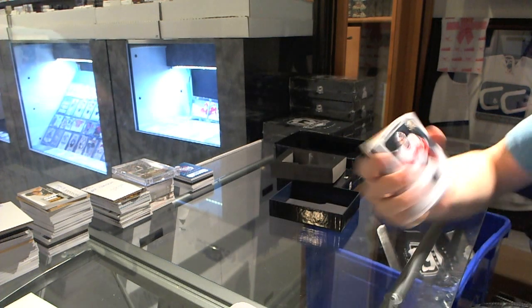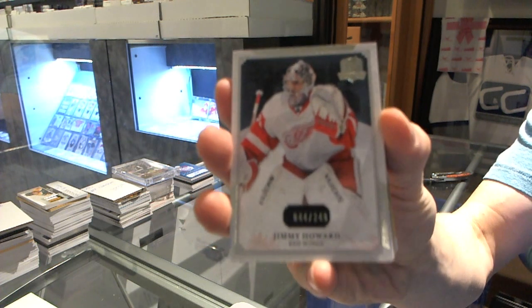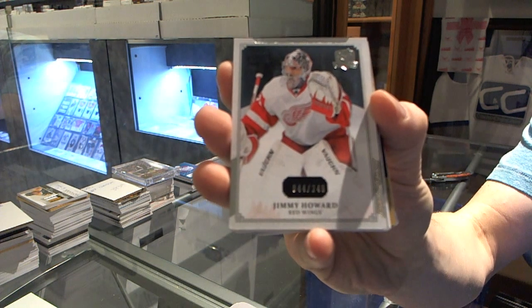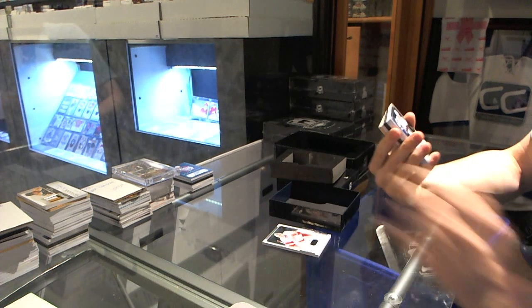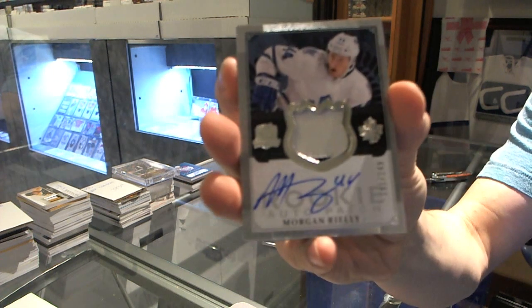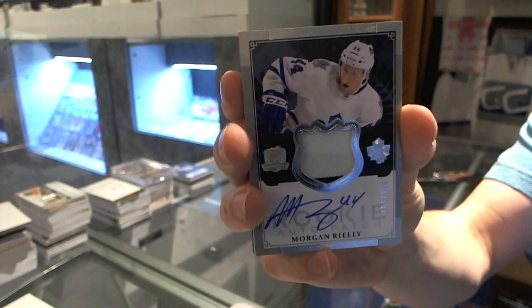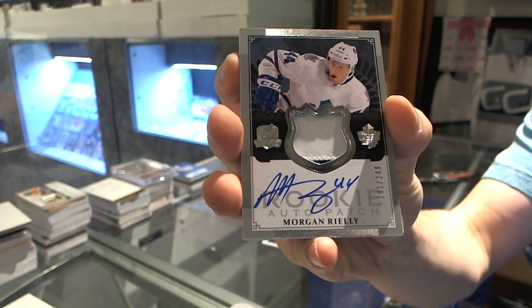All right, base card number 249 for the Detroit Red Wings, Jimmy Howard. We've got a two-color rookie patch auto, number 249 for the Toronto Maple Leafs, Morgan Riley.